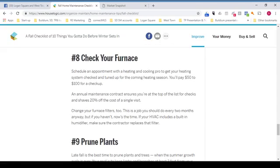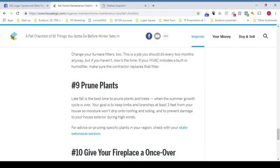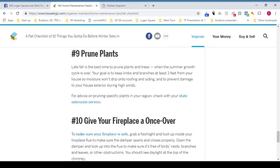Number 8, check your furnace. Schedule an appointment with a heating and cooling pro to get your heating system checked and tuned up for the coming heating season. You'll pay $50 to $100 for a checkup. An annual maintenance contract ensures you're at the top of the list for checks and shaves 20% off the cost of a single visit. Change your filters too. This is a job you should do every 2 months anyway, but if you haven't, now's the time. If your HVAC includes a built-in humidifier, make sure the contractor replaces that filter.